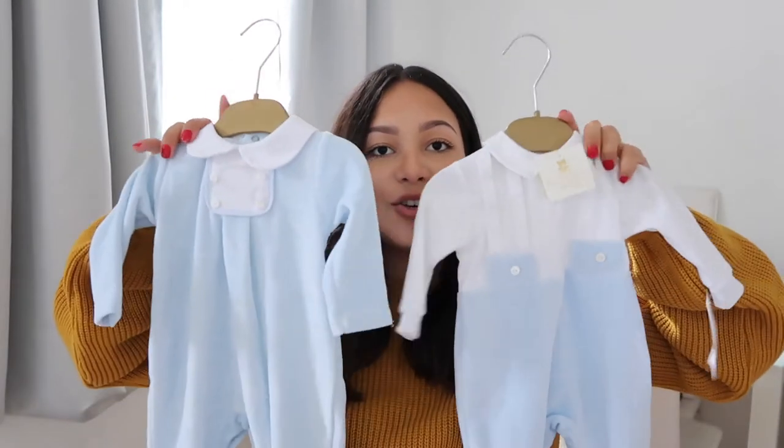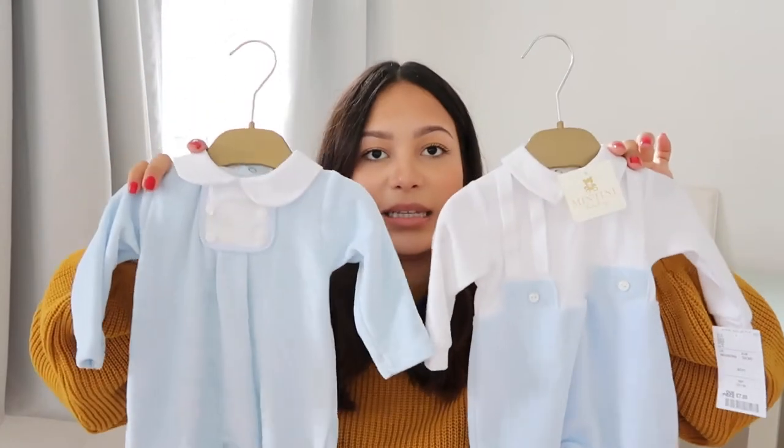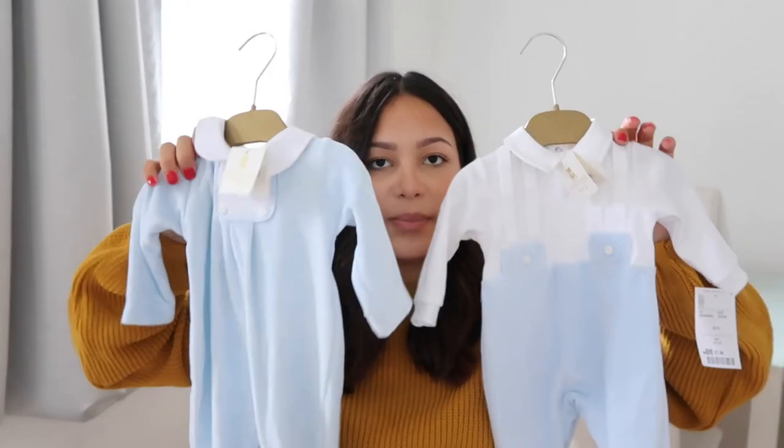I didn't know I loved it this much. I got these two cute little outfits. They've got footsies and they're just really sweet. I got newborn and 3 months, yeah. So I got newborn and 3 months.